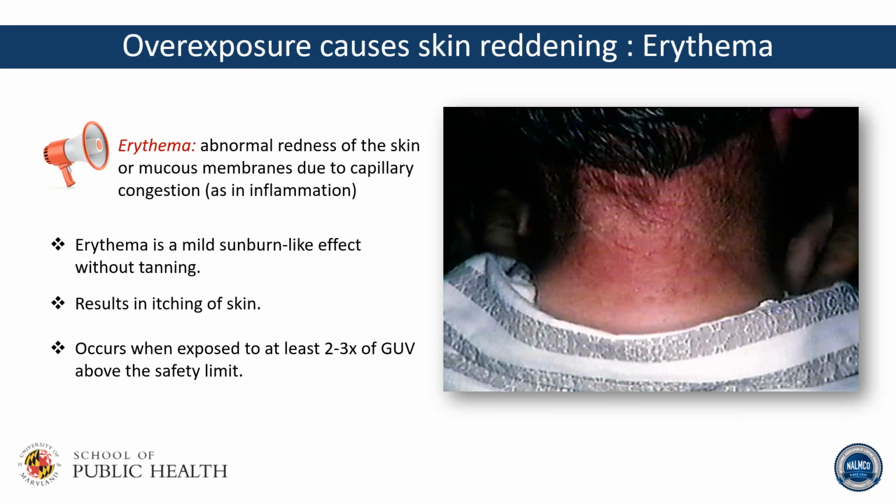Overexposure to GUV can cause skin reddening, also called erythema. Now, erythema is an abnormal redness of the skin or mucous membranes due to capillary congestion. Erythema is like a mild sunburn-like effect without tanning. It results in itching skin and occurs when exposed to at least 2 to 3 times of GUV above the safety limit.